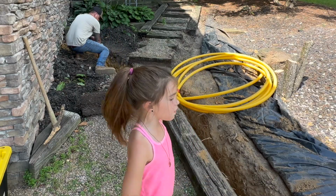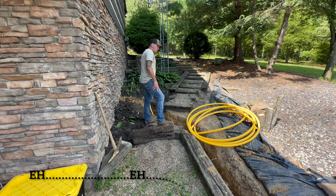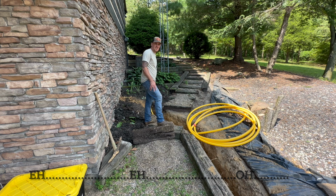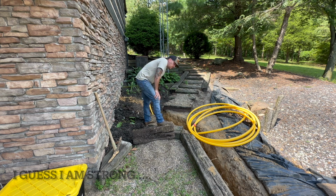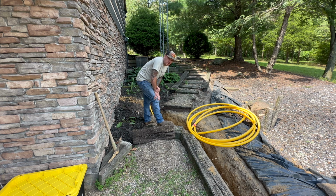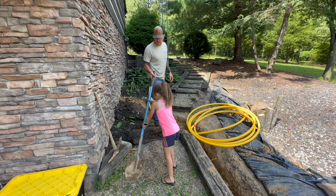Whoa, that was a big fish rain. Go give me that blue shovel. I guess I am strong. You think so? Yeah. You can't even carry it, let alone use it.